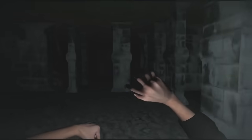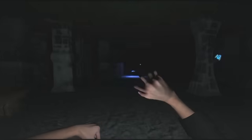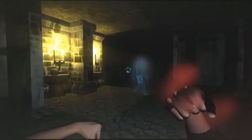The player has to creep around the arcane subterranean tomb in search of ghosts and to exorcise them and collect their valuable souls.